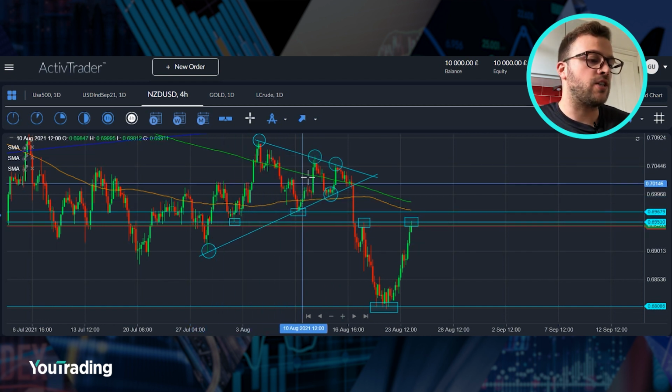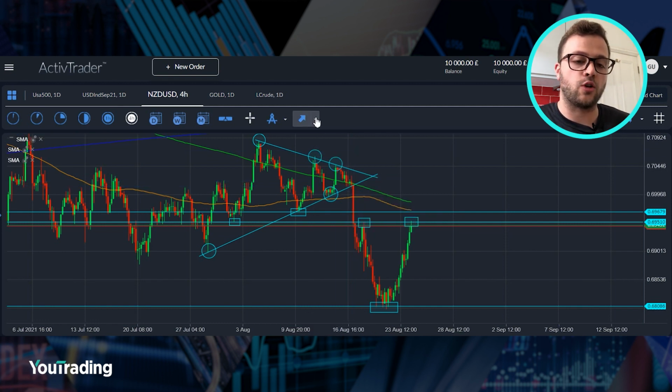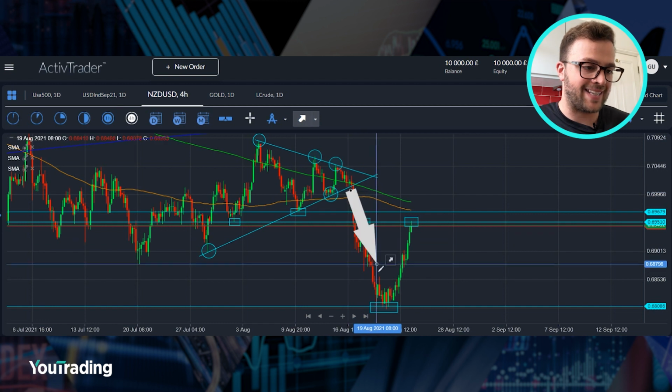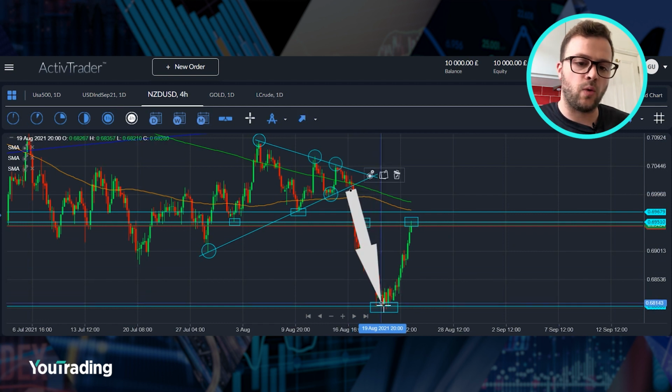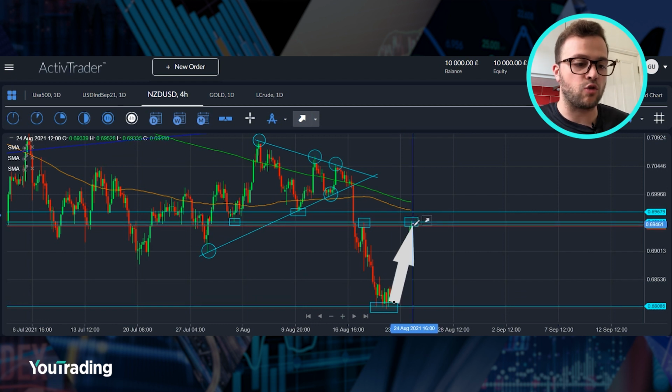We had the formation of this pennant, this consolidation, and then we broke below the psychological 0.70 level and tanked over the course of last week, all the way to just above 0.68. That was a more than 3% drop at the time. But then look at this. Since the start of this week, we've seen this aggressive recovery all the way back to around 0.6950.